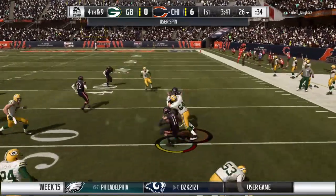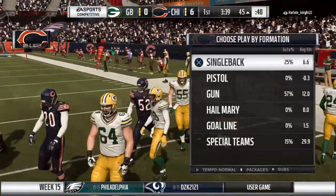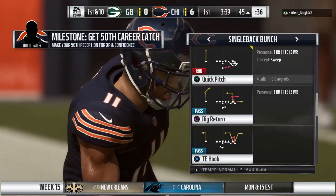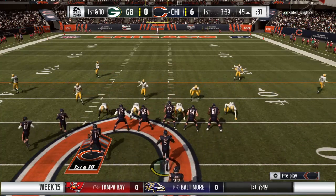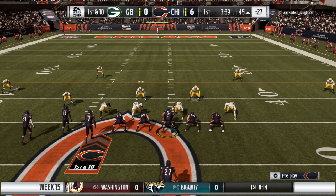The quick feet by Jackson. He had his sights on the end zone, no doubt, but is brought down after a huge return there. And it'll be a short field for the Bears as they take over 1st and 10.